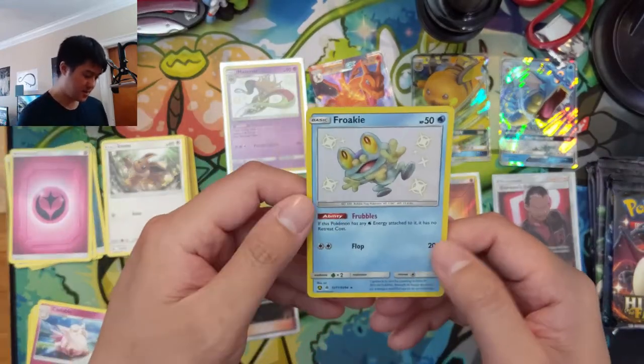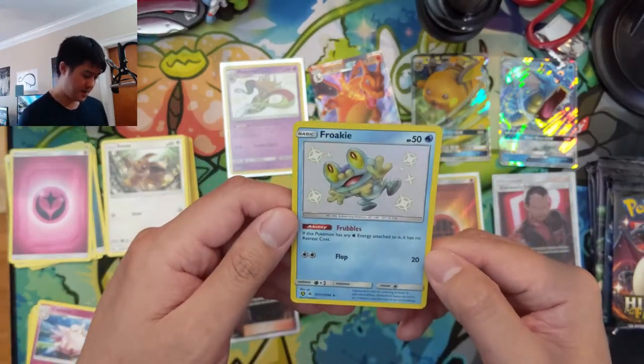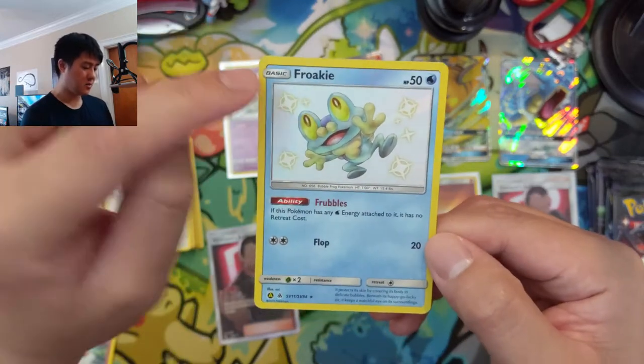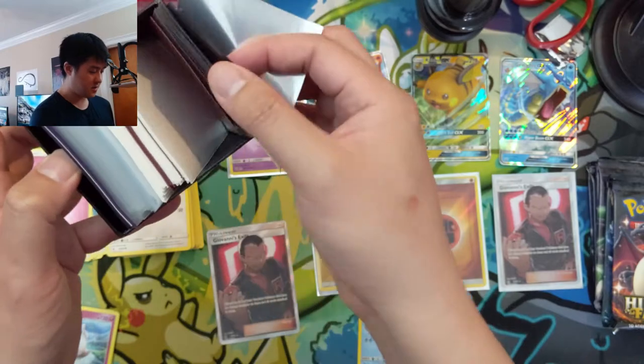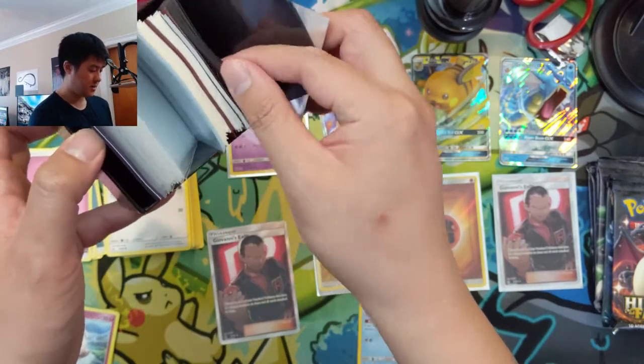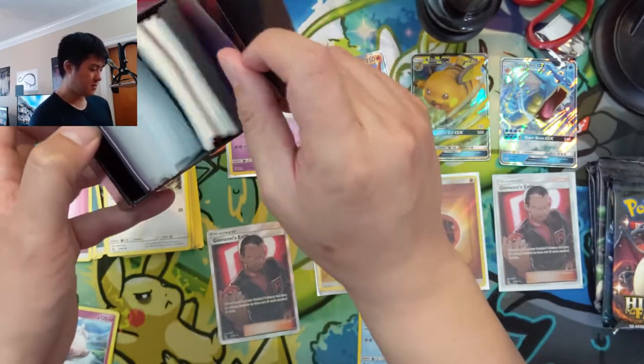Let's just take a look at centering. Not bad, but I think top bottom, this corner just looks kind of weird, so not a good PSA candidate. And as far as the Giovanni goes, we got a lot of them. Sorry, my sleeves are a little messed up.